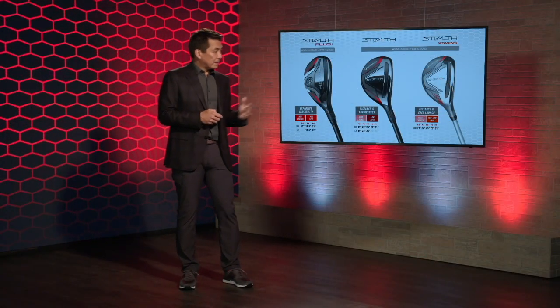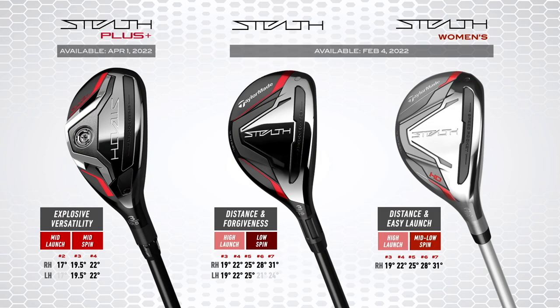So going back to the lineup here, again, very similar, consistent message across the board with Stealth Plus, again, being your adjustable. It's got your FCT sleeve, comes in a range of slightly lower lofts, starting with the 2 at 17, all the way up to the 4 at 22.